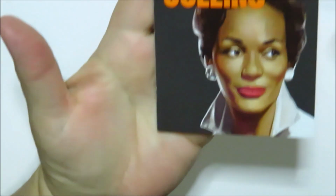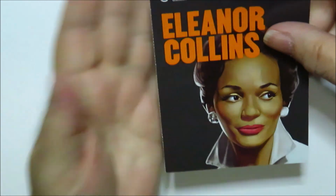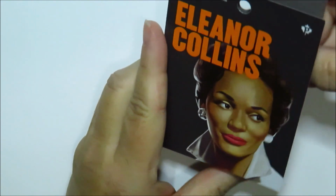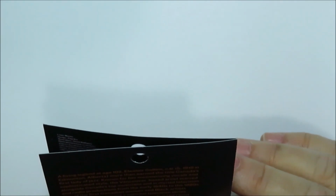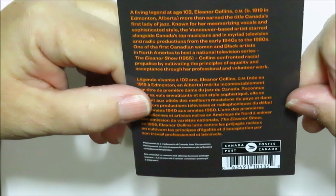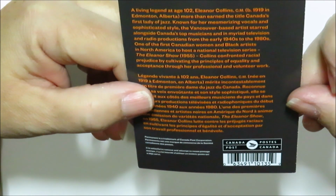And here's another lady I don't know anything about. She's a jazz singer, and I don't like jazz. So that's probably why I don't know about her. So she says Collins confronted racial prejudice by cultivating the principles of equality and acceptance through her professional and volunteer work.